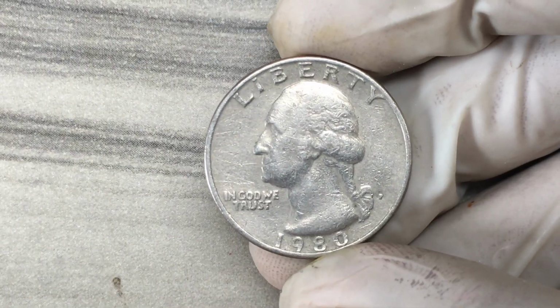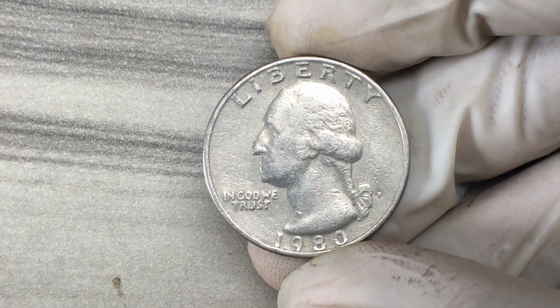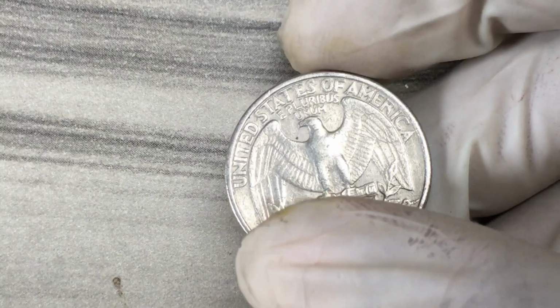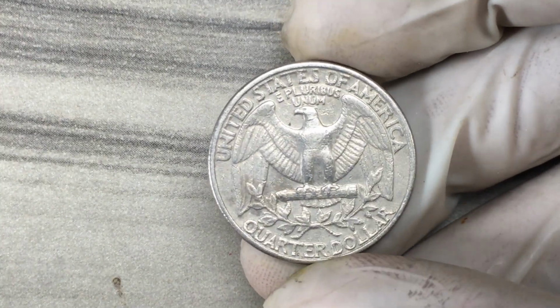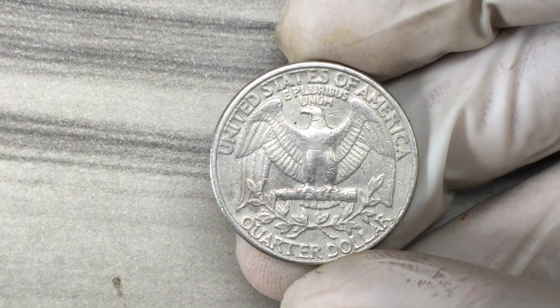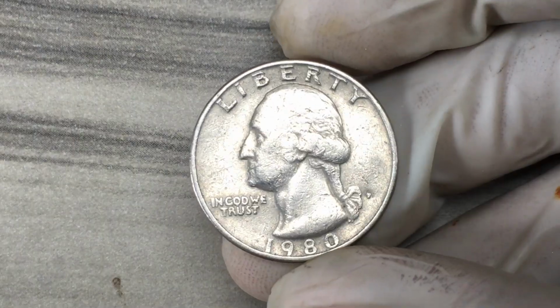Don't clean the coin. Cleaning can ruin its value. Get it graded by a reputable service. Check recent auction prices online. Sell through a trusted auction house or coin dealer. Never just at a pawn shop. So there you have it. The story of the 1980 P mint.